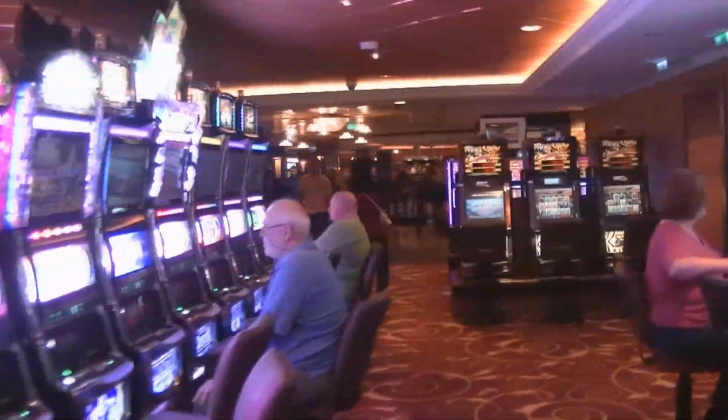So what we'll do now, we'll come back and see the rest of it, but we're now going to head back towards the back of the ship, and we're now on deck 5, I believe. So as you see, I think it's still one of the largest casinos, let's say.